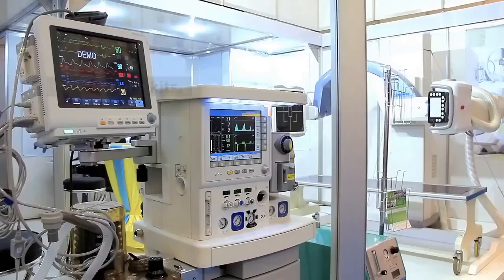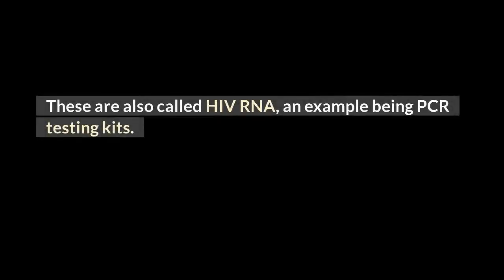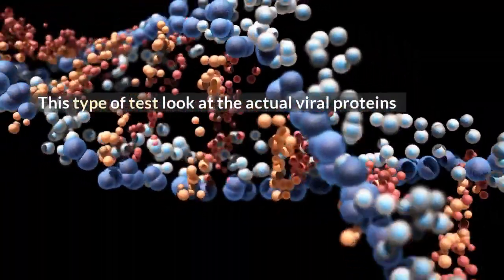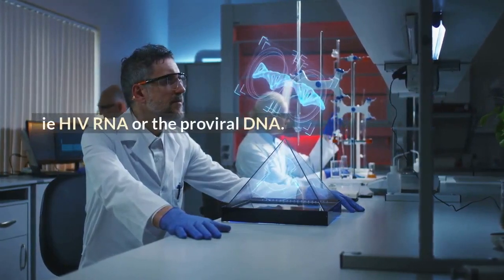These are NAT testing kits. These are also called HIV RNA, an example being PCR testing kits. This type of test looks at the actual viral genetic material, i.e. HIV RNA or the proviral DNA.